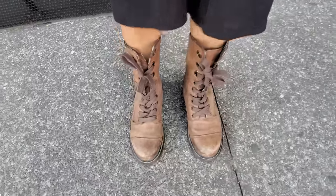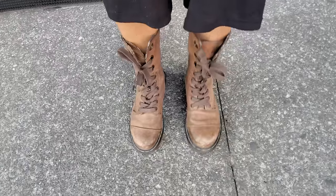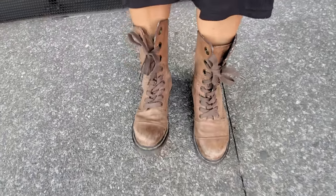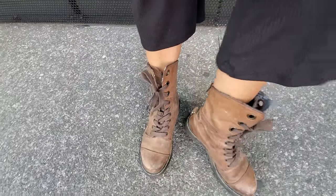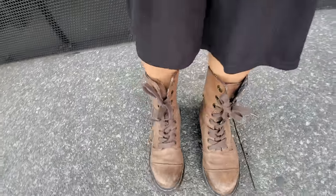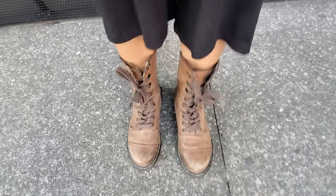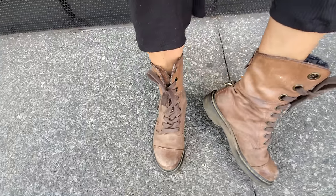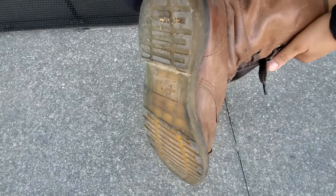But I just had a chance to come and visit Machine Man, who I know can do a great job on these boots. As you can see, you can still see the yellow stitch. They're really, really beautiful boots, and I'm looking forward to their transformation. As you can see, the brand is Dr. Martens. Have a look at the soles.